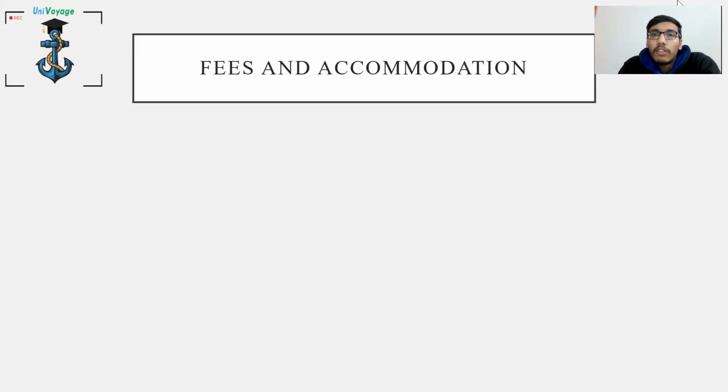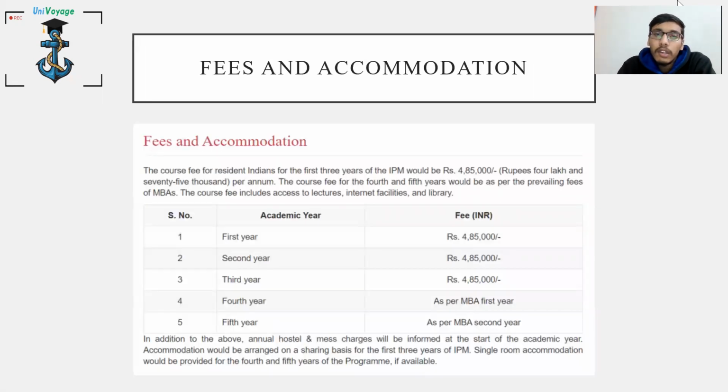So the fees and accommodation. The fees and accommodation at IIM Jammu's IPM program would be as such. For the first 3 years, you will have to pay 4,85,000 rupees per year. This is not including the hostel or the mess charges. You will have to pay that separately. And the accommodation would be on a sharing basis for the first 3 years in your BBA degree. And after that, in your MBA degree, you will be getting single rooms.